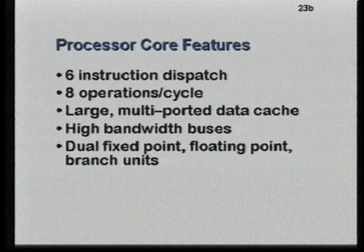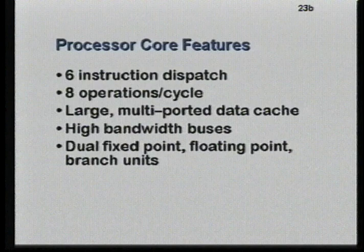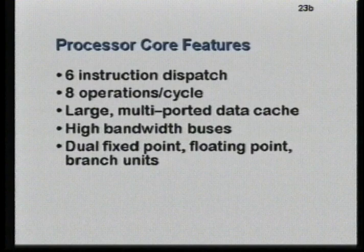The SCU chip also controls the external interrupts for the processor, as well as it has a set of performance monitor counters that I'll talk about later. So the primary features of the processor core: 6 instruction dispatch, up to 8 operations per cycle, large multi-ported data cache, very high bandwidth buses, and dual fixed point, floating point, and branch units.